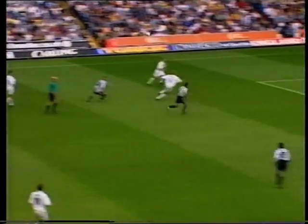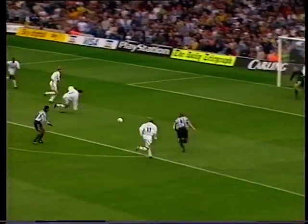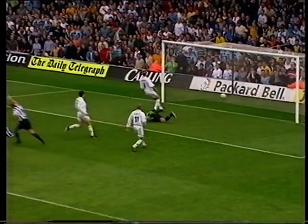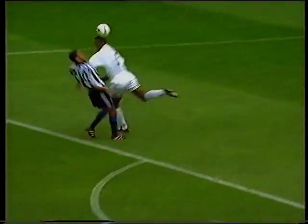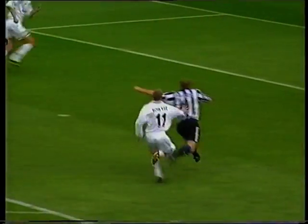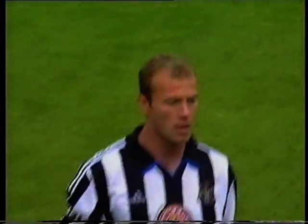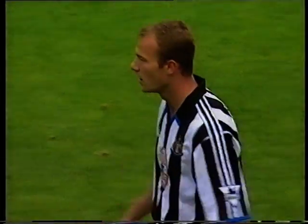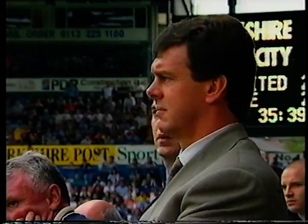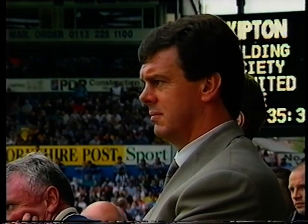And a real look of satisfaction on the face of the man who's returned to league management in England after an absence of 17 years. Another goal from Shearer to confound his critics and certainly to please the watching Kevin Keegan. Oh, what a fixture now. It's David O'Leary's turn to have the creased forehead and wonder what's going wrong.